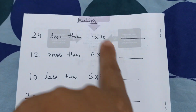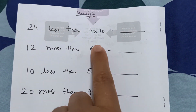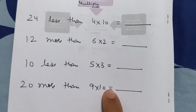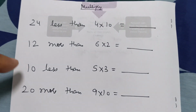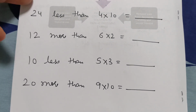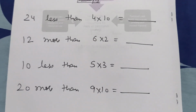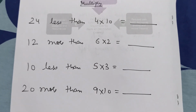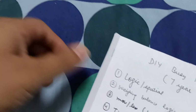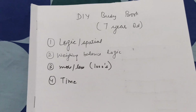24 less than 4 into 10. Again these multiplications are very simple, like 4 into 10 is 40, 6 into 2 is 12. She knows all these things. 5 into 3, skip by 5, 15; 9 into 10, skip by 10 9 times, so 90. Here 20 more than 90, 10 less than 15, 20 more than 12, 24 less than 40. So the questions are very simple, but we are just trying to make them more complicated, and giving her a chance to practically use the understanding of maths, addition and subtraction in real problems. And we are still working on building mastery on addition and subtraction with a little bit of multiplication.